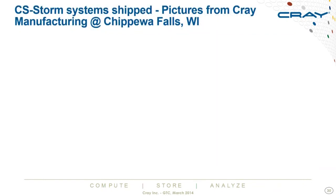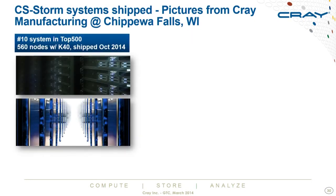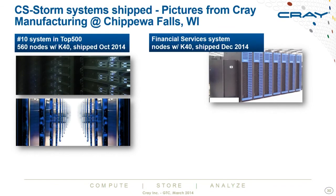So in Chippewa Falls, we have a big manufacturing floor. I know some people who were there just a month ago. So this is the 560 node system in Chippewa Falls. We had the graphics artists take out the people and the tiles on the floor, but that's a picture of the system with the doors that John spoke about. There are racks and racks of nodes. This is another system at the financial institution that we shipped in December.